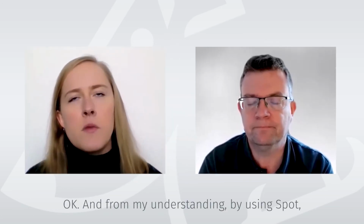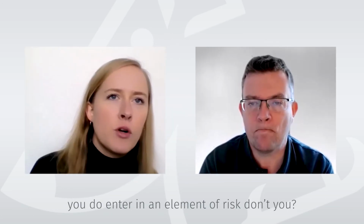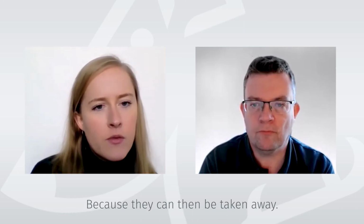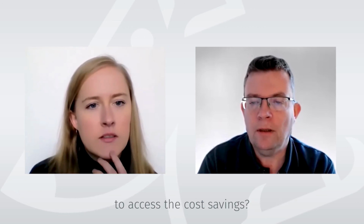Okay, and from my understanding, by using Spot, you do enter in an element of risk, don't you? Because they can then be taken away. So how does Yellowdog mitigate that potential risk to access the cost savings?